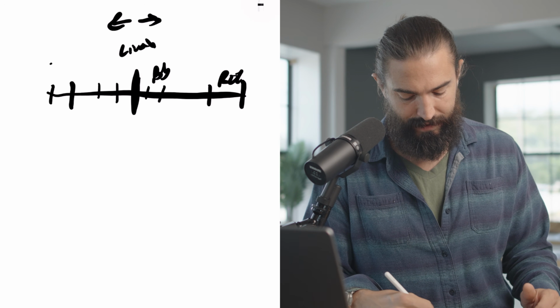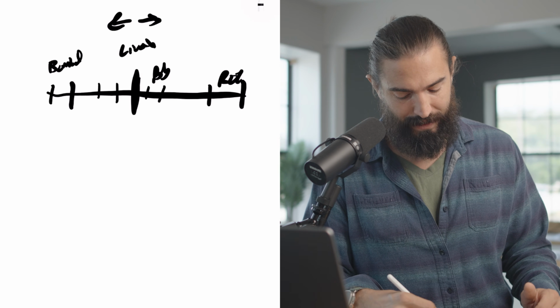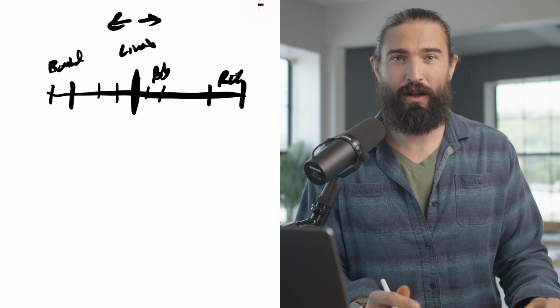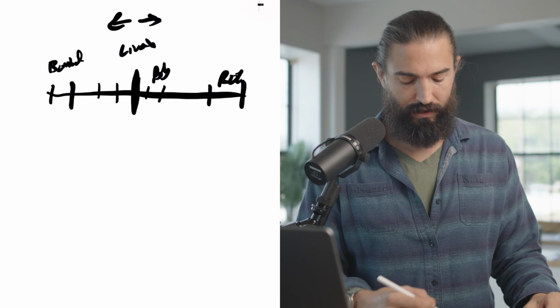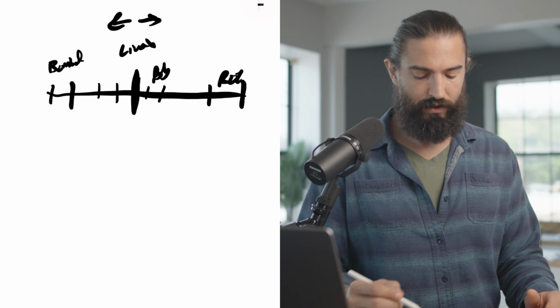And then you have here and here. Okay, this is your bombed out houses. A lot of you guys are buying these bombed out houses. You've got to gut them. You've got to take the drywall off. You have to redo the mechanical, electrical, plumbing. And the goal is to bring these all the way over to the range of comps.